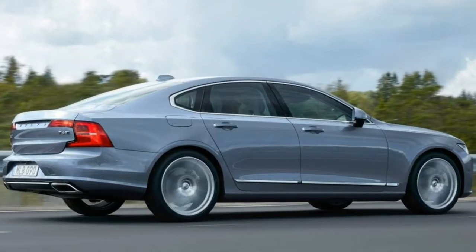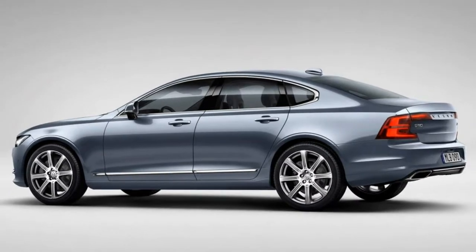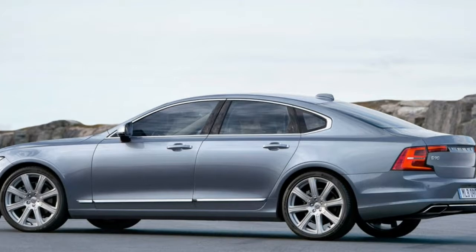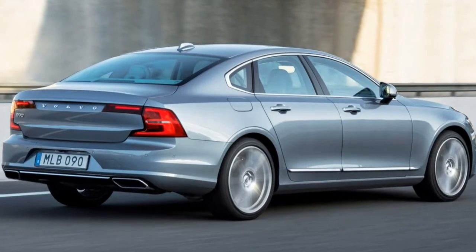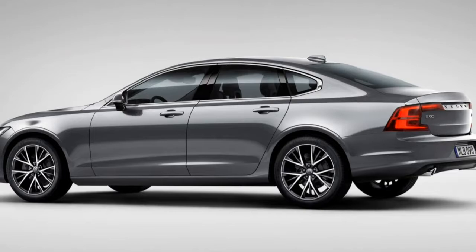What's new? All 2018 Volvo S90 models are the long wheelbase body style, which was previously unavailable in the US. The regular wheelbase S90 is not offered. Joining the lineup is the T8 plug-in hybrid powertrain, and many previously optional features are now standard.